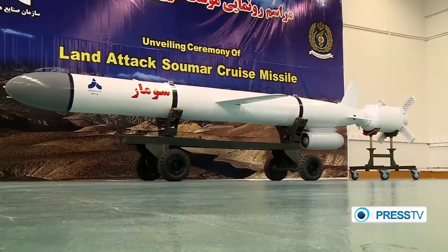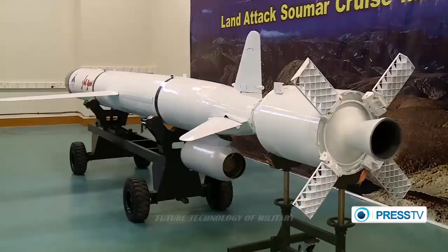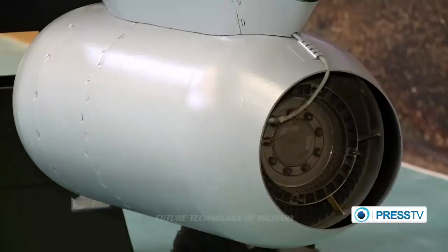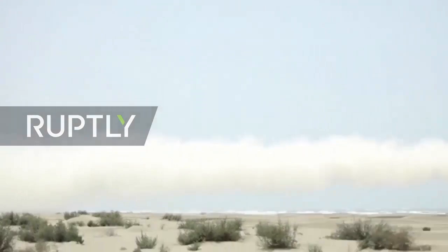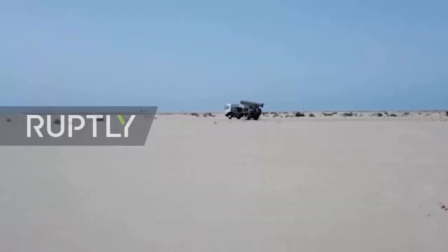Iran announces successful test of new cruise missile on revolution anniversary. Iran announced the successful test of a new cruise missile with a range of over 1,350 kilometers on Saturday, coinciding with celebrations for the country's 1979 Islamic Revolution.